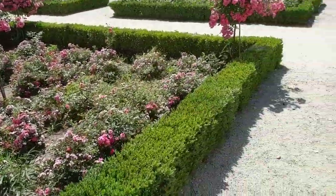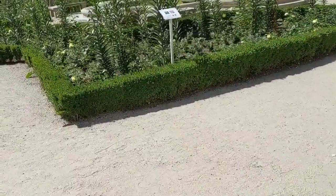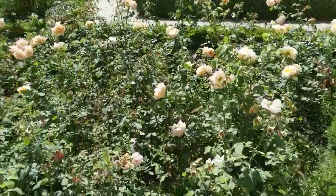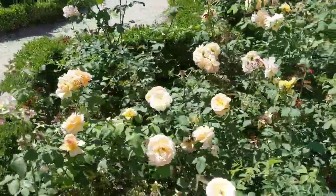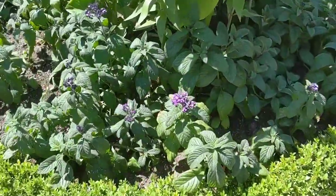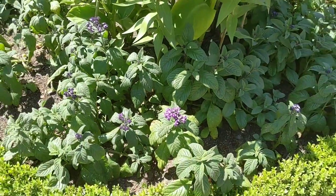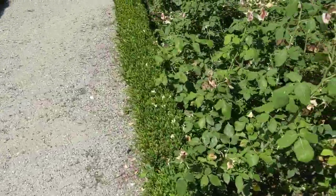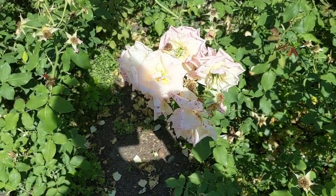So the rose garden, there's not much variety, but it looks quite good. These ones smell really good. Look at these ones. These aren't roses. Let's end this segment on a nice rose. Let's do this one. Here's a nice one.